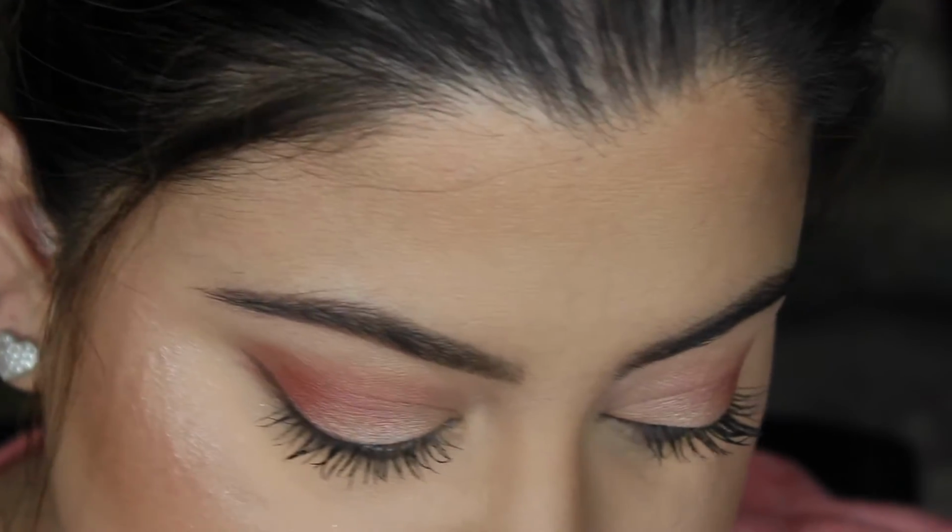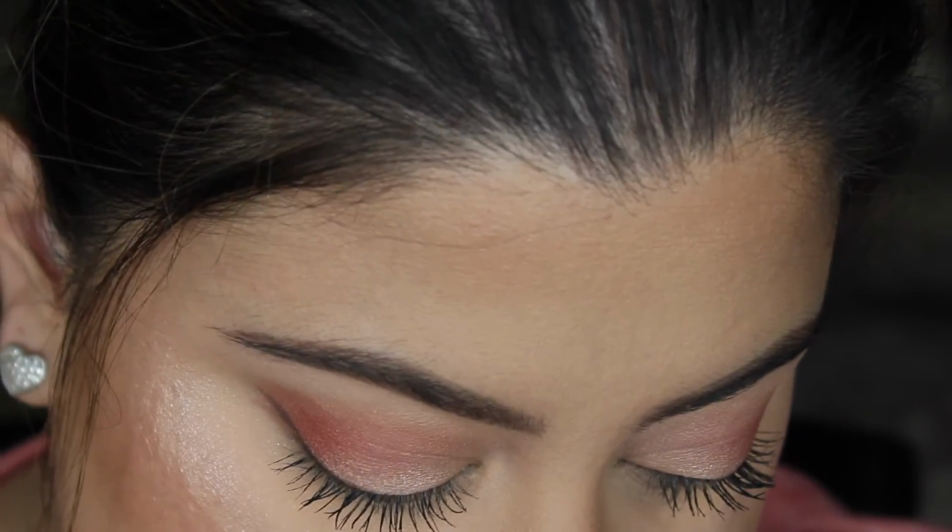So I almost forgot to highlight my nose. So I'm gonna take Glow Getter on the nose. I know it's crazy, and I'm just adventurous like that. I feel like I've zoomed you guys in too much. Let's try Glow Getter.